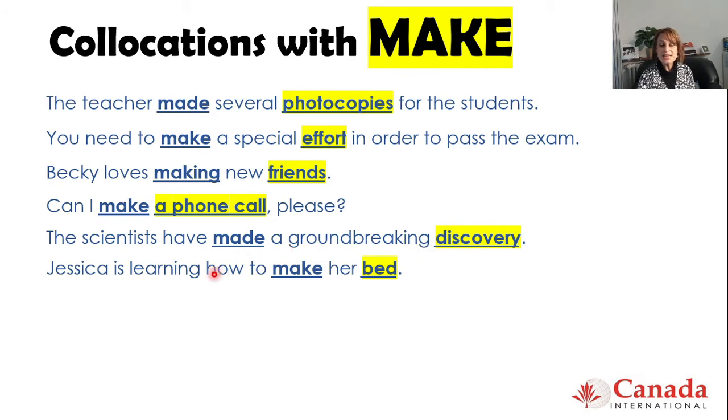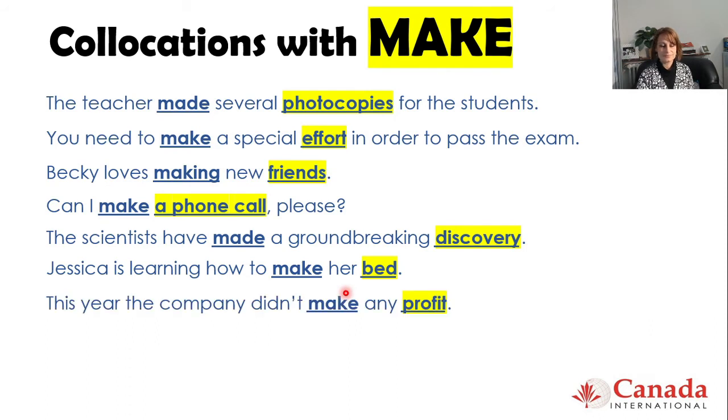Jessica is learning how to make her bed. Make her bed. This year, the company didn't make any profit. Okay, didn't make in negative, and in past simple. Past simple negative. Any profit. No profit whatsoever.